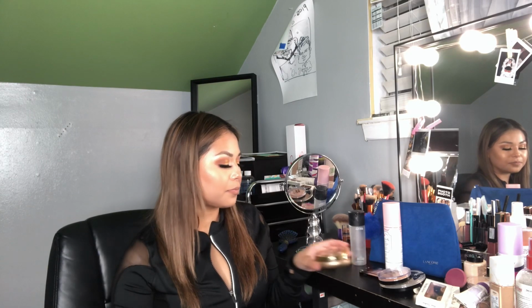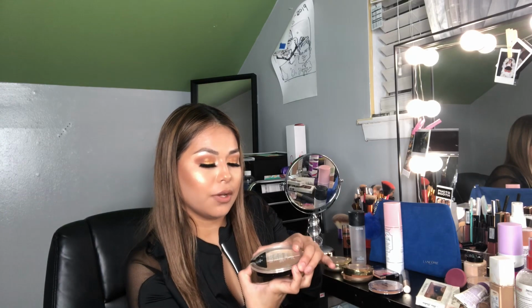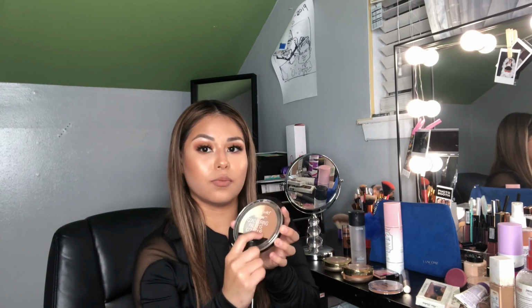And then for my powder contour, I have been loving this Wet n Wild contouring palette in the shade Dulce de Leche, which is nothing new. I have mentioned this product in one of my videos before, but I do like using this shade to contour. Sometimes, if I just use powders and I want to contour, I'll most likely use the Physicians Formula bronzer, and then go with a firmer brush with this shade in the Wet n Wild contour palette.